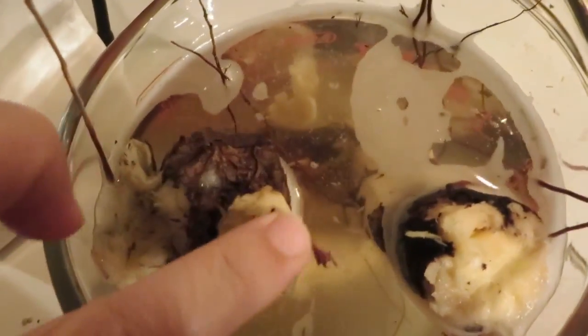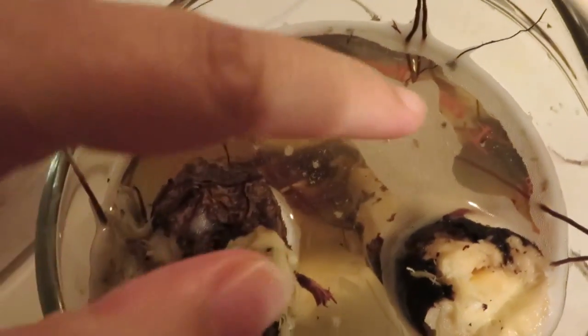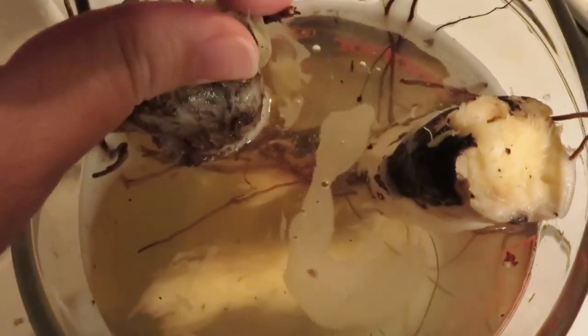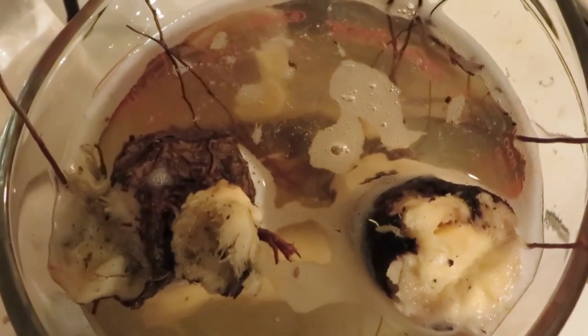I soaked my yucca root because it was kind of hard to chop, and we just came back a couple hours later and there's actually bubbles in the water. I wanted this because it's supposed to foam and be like soap, and it's literally bubbling even though I didn't do anything but put it in here.